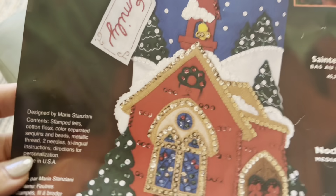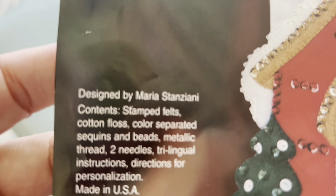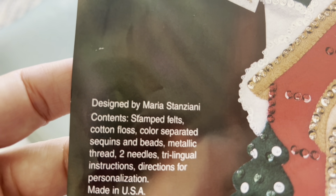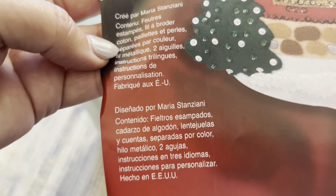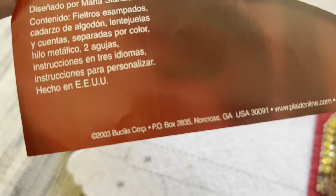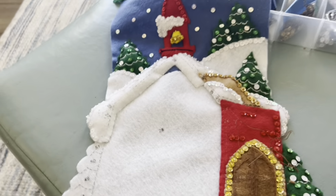But this kit is designed by Maria Stenziani, made in the U.S. I don't know if I said that right. And is there a date on this? I don't know if there's a date. I can't read that. What does that say? 2008. Possibly. Okay. So that's enough about this.